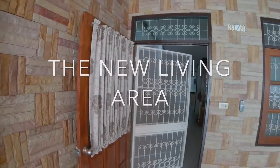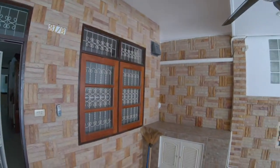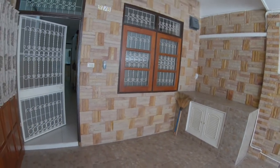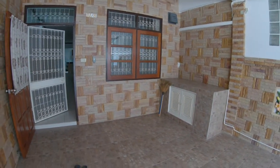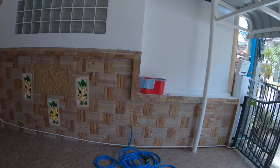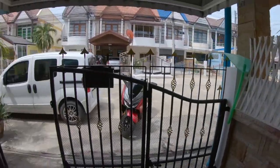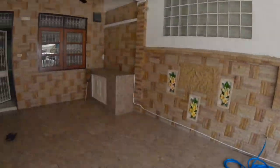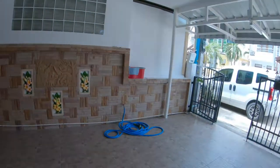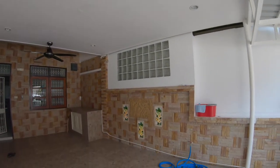Okay, so this is the new place. This is the front area. The landlord's actually going out to buy me an outdoor setting to sit here and relax, but this is where I'll keep the bike and wash the bike and everything here. Got a hose and everything. Okay, there's a water pump in there to make better pressure. This is a really big area and it's all covered in. It's actually got a ceiling and downlights.